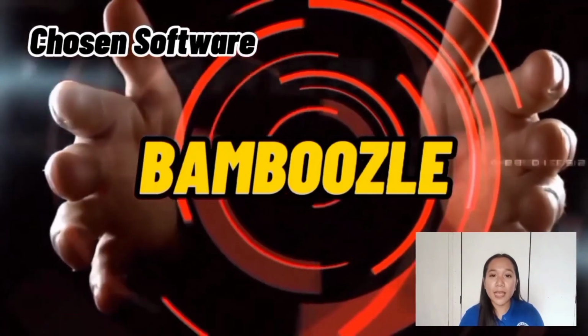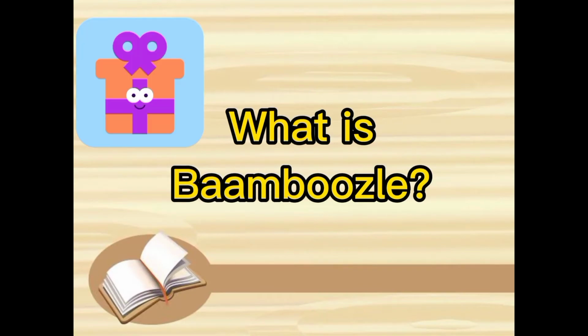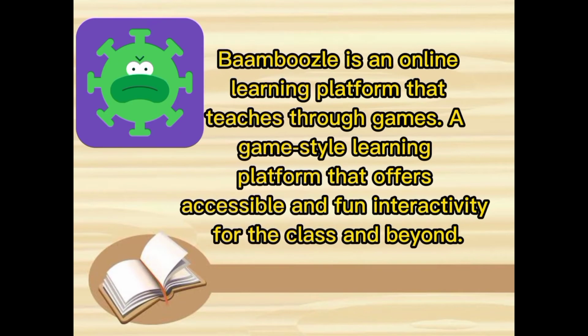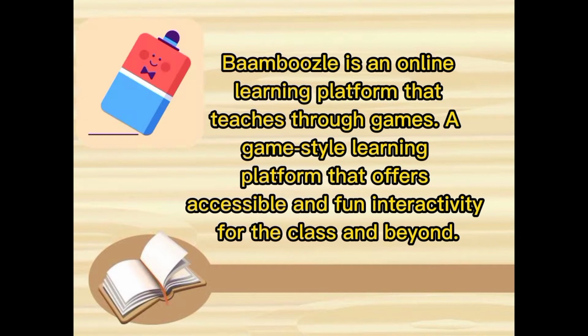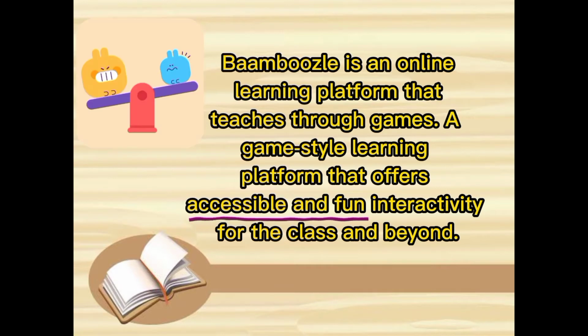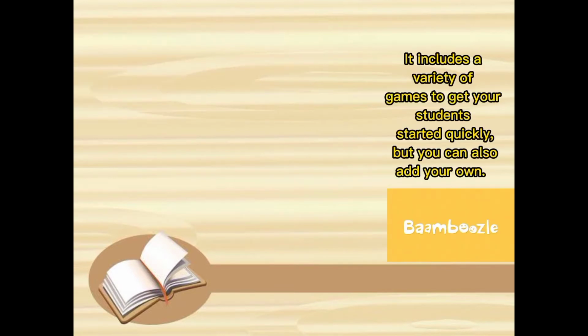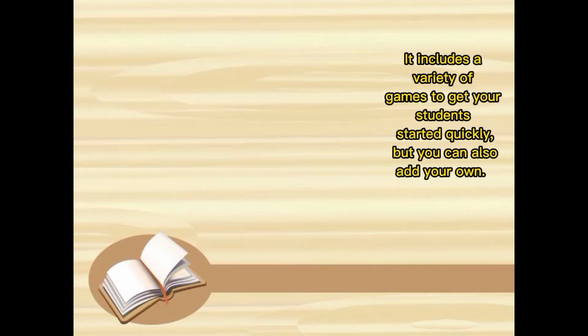Today, I will be discussing all about Bamboozle. What is Bamboozle? Bamboozle is an online learning platform that teaches through games, a game-style learning platform that offers accessible and fun interactivity for the class and beyond. It includes a variety of games to get your students started quickly, but you can also add your own.